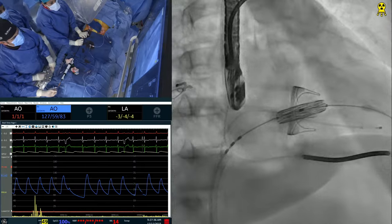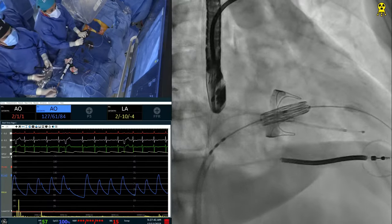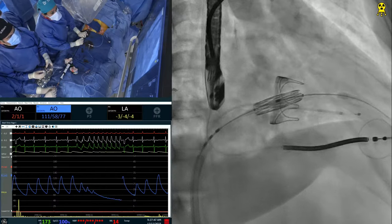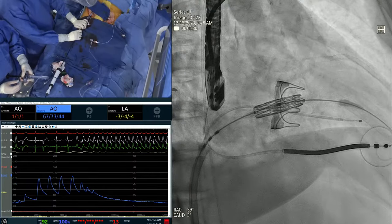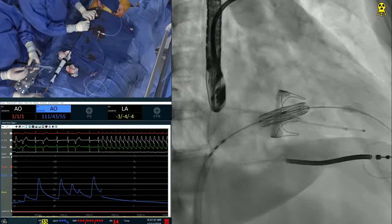As we inflate, it will... Pace 180, please. 180. Hold the wire. And it's a 29 plus 2 cc, 31. Off. Good. What do you think? So you see it's a little bit high. You want to go slightly in a little bit? Oh, okay, it came down. Okay. So we'll make a micro adjustment during deployment.